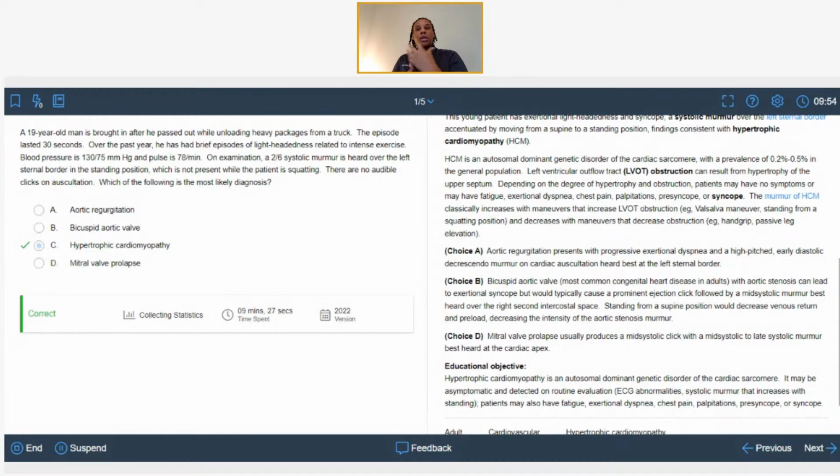So different locations and different types of murmur sounds. So the educational objective for this particular question: hypertrophic cardiomyopathy is an autosomal dominant genetic disorder of the cardiac sarcomere. It may be asymptomatic and detected on routine evaluation, such as ECG abnormalities or a systolic murmur that increases with standing. Patients may also have fatigue, exertional dyspnea, chest pain, palpitations, pre-syncope, or syncope.